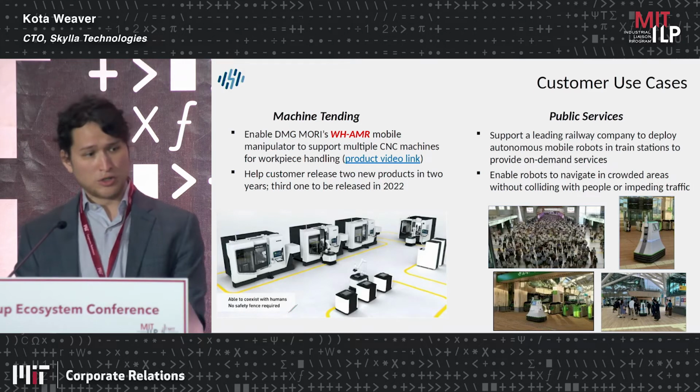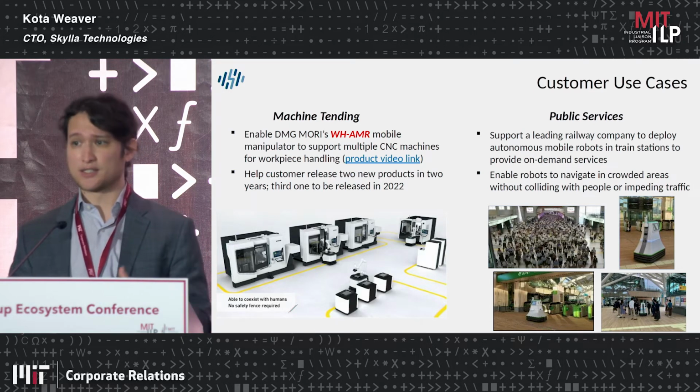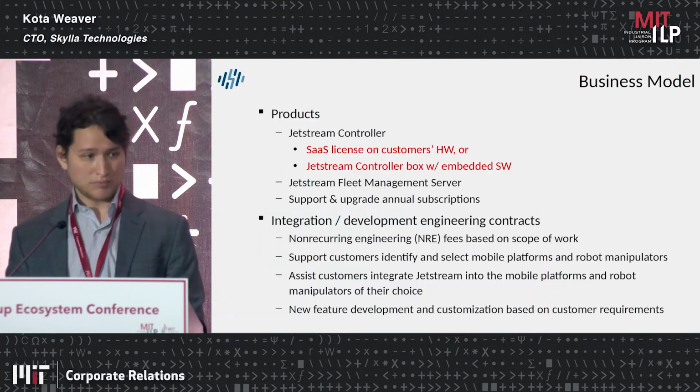We're also in a leading railway company, so basically on a limited testing basis, this is a guidance robot that can just navigate very smoothly in dense pedestrian traffic.